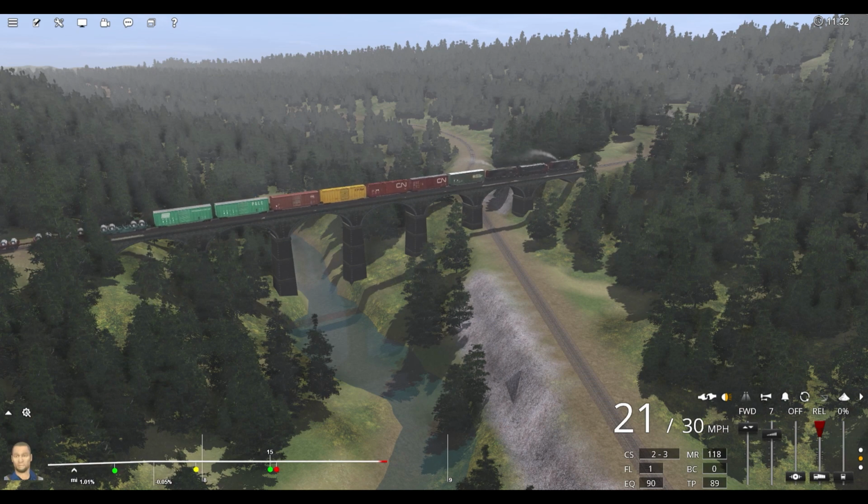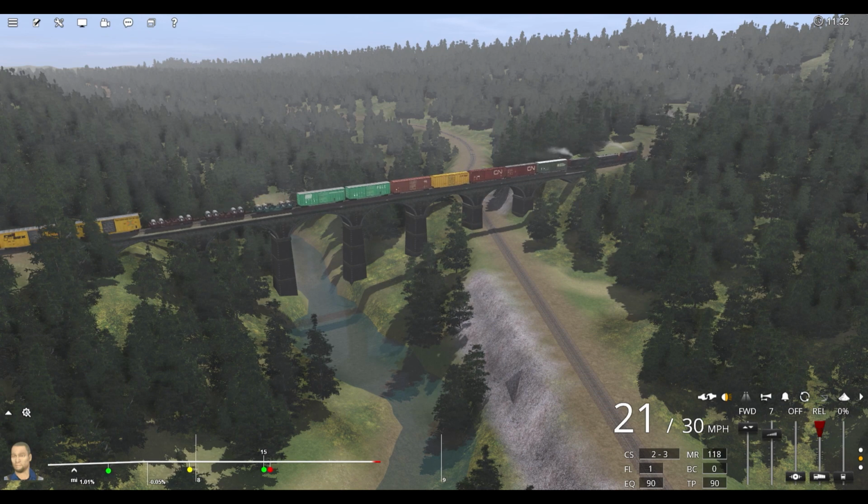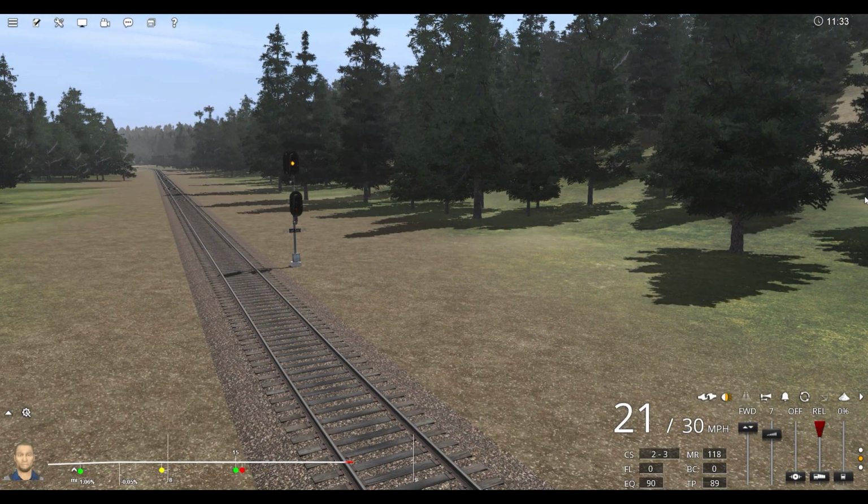We're also crossing over the line that runs down to the log camp. That has some pretty steep grades as well, but it's only ever like 8 or 9 car trains. It's not a very big deal.